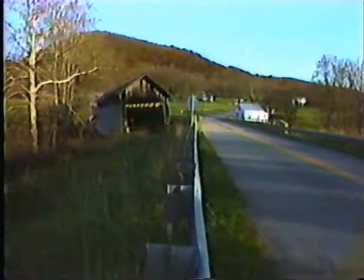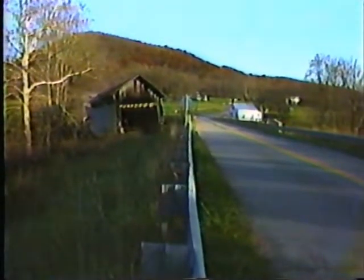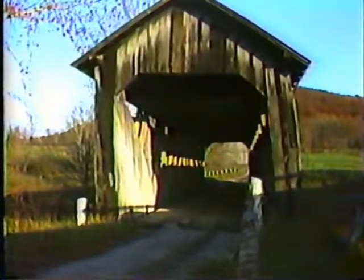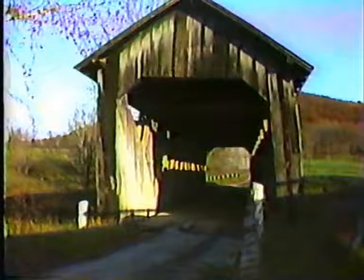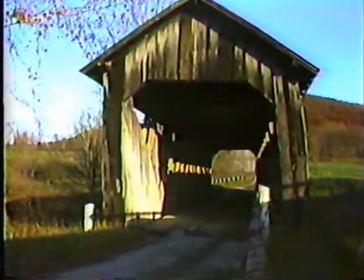The bridge was built of giant white pine beams with a siding of now unattainable 20-inch wide yellow poplar beams. These materials were used because they would withstand lengthy exposure as long as they were kept dry. That's why, of course, covered bridges were covered, so that the water would be kept off of all of these major beams that sustain the bridge, and also to protect the bridge floor from the elements.